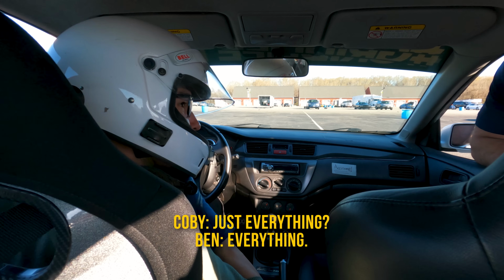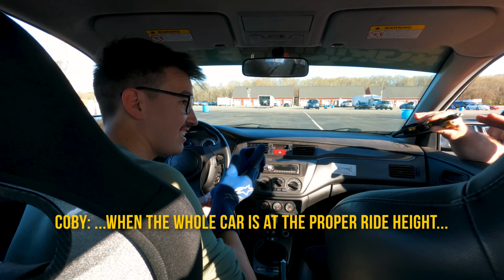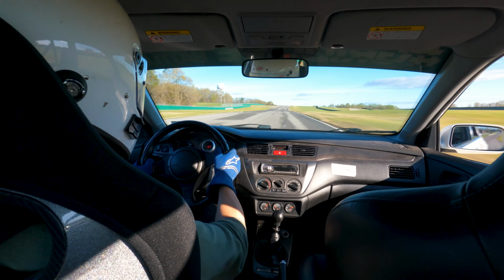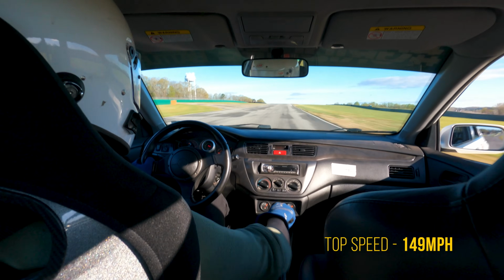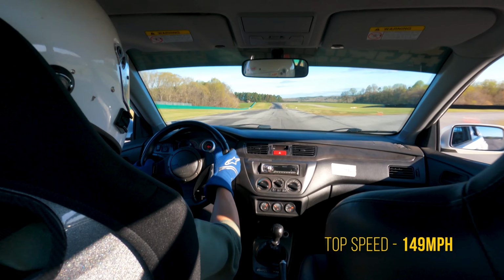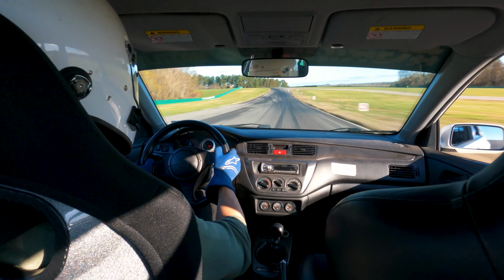Changes everything. Everything. It goes to show you, when the whole car is at the proper ride height and the geometry is where it should be, it changes everything. I went 7 seconds slower on that lap than my personal best. I did a 2:13 versus a 2:06. And my back straight top speed was 2 miles an hour faster. I braked earlier. I went slower as a lap time, but I was still going higher miles per hour.